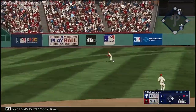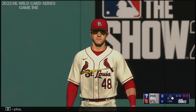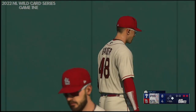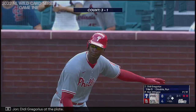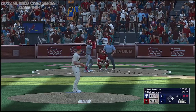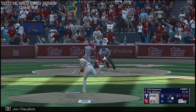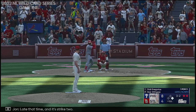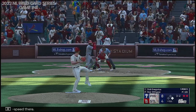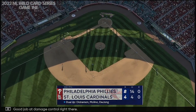That's hard hit on the line. Lays out and makes the play. Didi Gregorius at the plate. The pitch. Late that time, and it's strike two. I think he was sitting off speed there. And down on strikes. Good job at damage control right there.